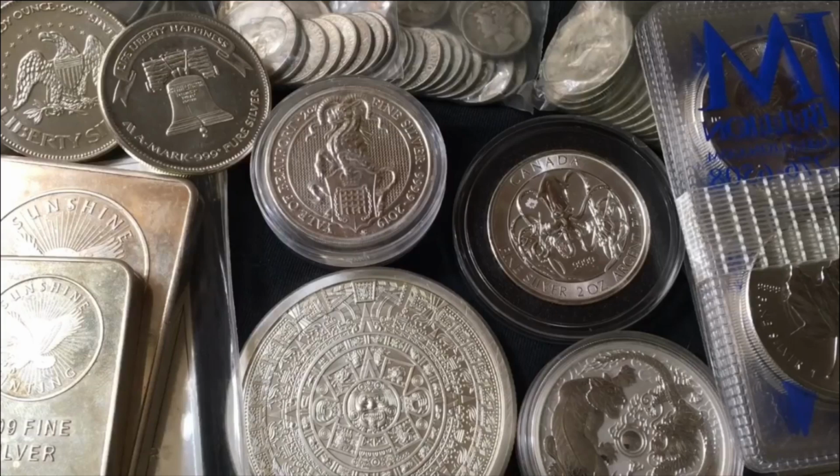And second in command would be the Canadian Maple Leaf. Third in command would be miscellaneous coins from miscellaneous countries. The Kangaroo, the Philharmonic, the Britannia, etc. And in addition to those being third in command, I have several 10-ounce bars, 5-ounce bars, mostly Sunshine bars. Decent amount of 90% as well.